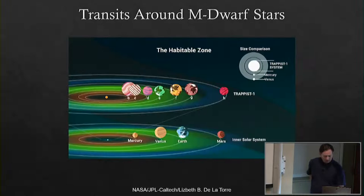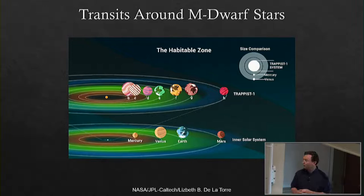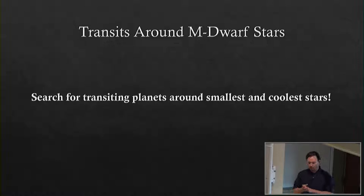Another thing is that the sizes of these planetary systems tend to be much more compact. For TRAPPIST-1, all seven planets in the system fit well within the orbit of Mercury. So you're going to get a lot more transiting observations when you have these smaller systems and smaller stars. So you want to search for transiting planets around the smallest and coolest stars. You can get the most transit observations and the most sensitivity. So that's the entire goal of this project.